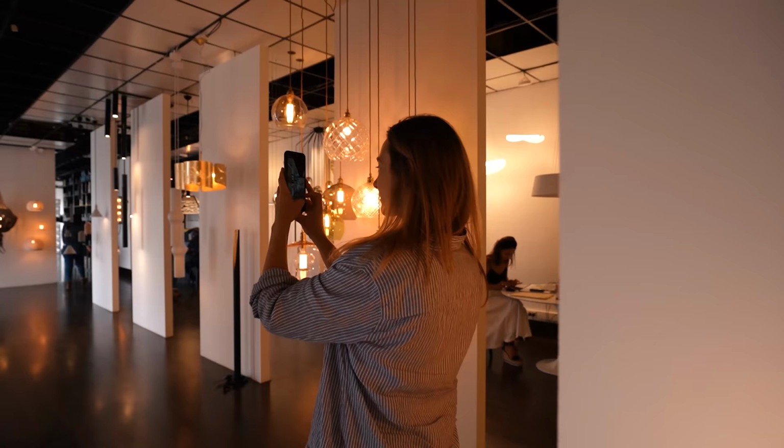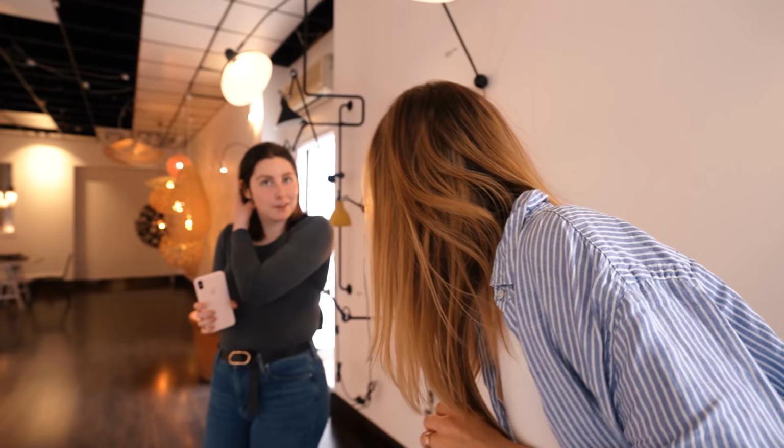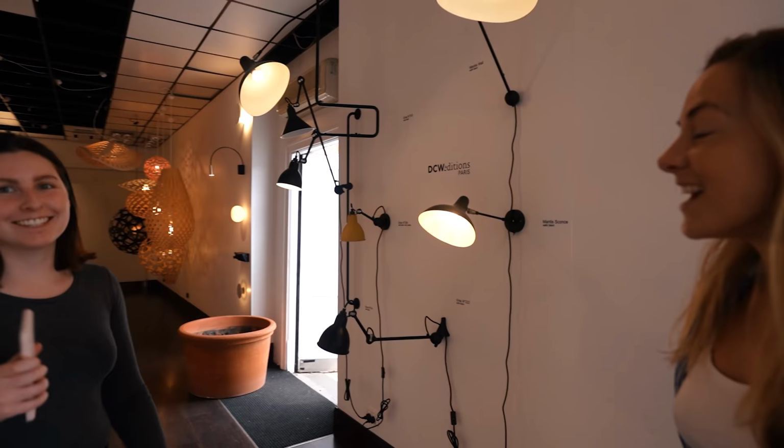Need to find a light for the bathroom, and the one that I saw online, I just want to look at that. Have you got a mirror up? One of the mirror lights? You guys got the first one. Oh, did we? The first one we brought in here. Oh, no way. It is beautiful.